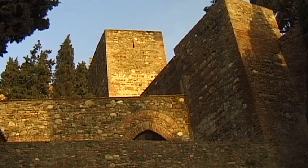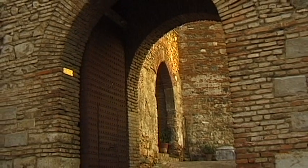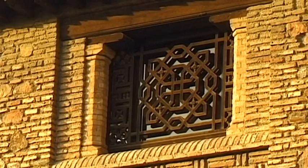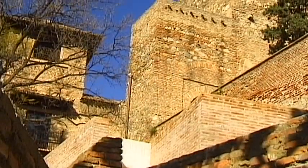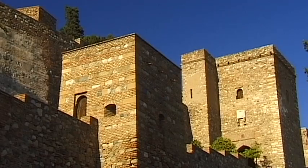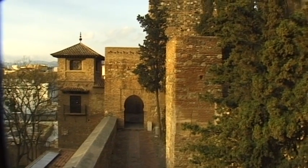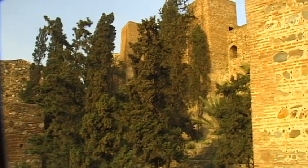On the edge of the city center is the Moorish fortress of Alcazaba, that was once a fortified residence on the hills of Castillo. Directly beneath the walls of Alcazaba is the 2,500-year-old Teatro Romano, a remnant of Roman times. Both fortifications are evidence of the wonderful era of the Moors that made Malaga the center of a small kingdom.